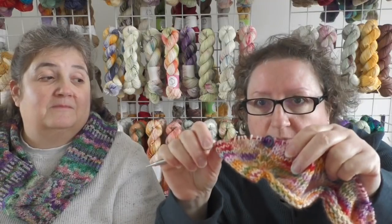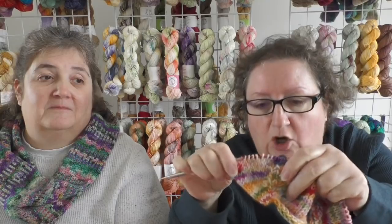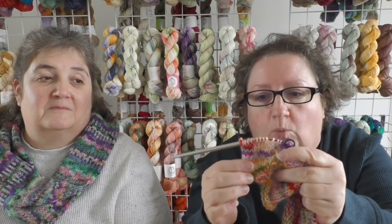You increase on the right side and then just purl back on the wrong side. So my question is, do I have to go back 12 rows to get these extra stitches in? Or can I add them over the next 10 rows, like in the middle or something like that, in this section, without ruining the line of the neck?